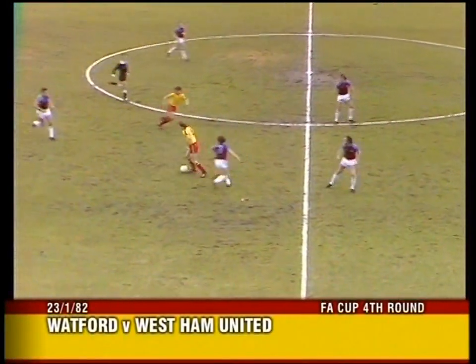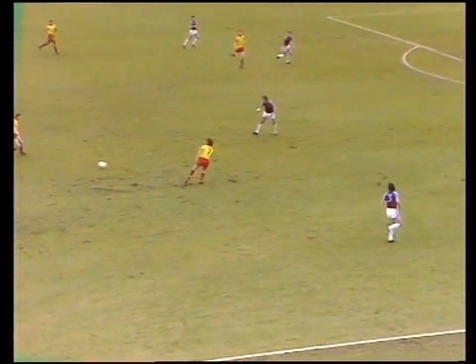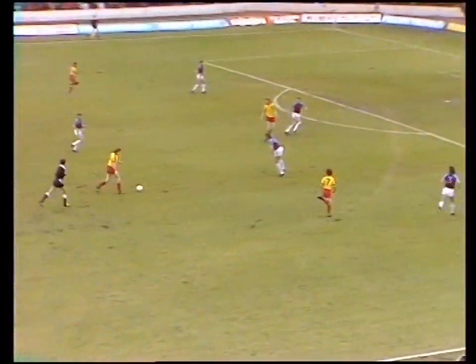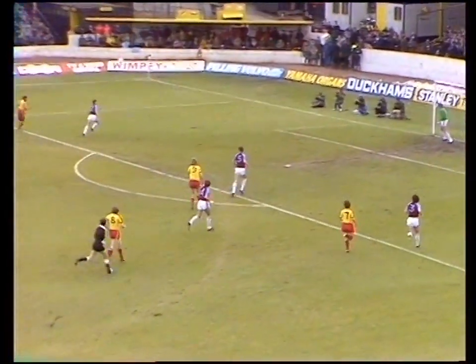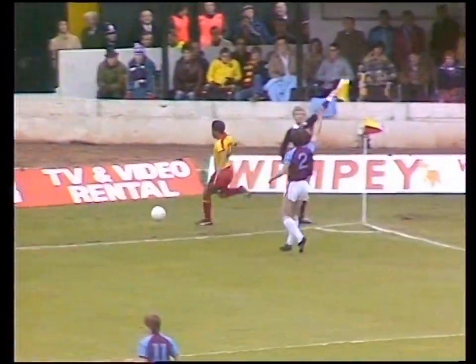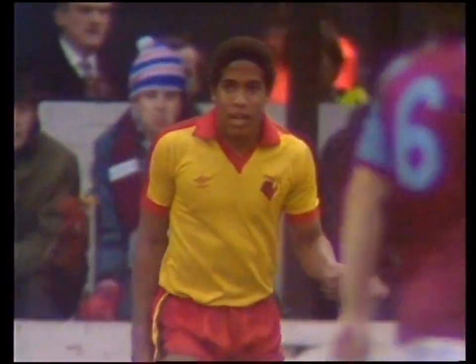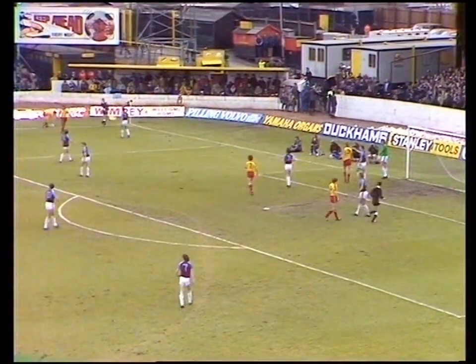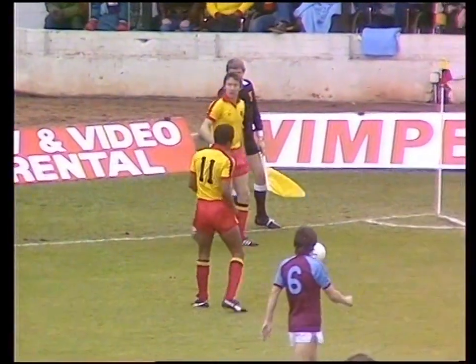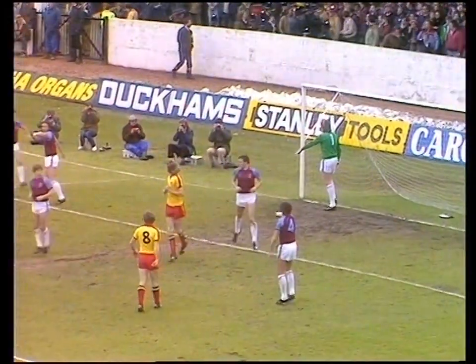Armstrong. Rice. Touched off nicely by Callahan to Armstrong. Barnes is pulling away to the left. Stewart with him. So he won the free kick from Ray Stewart.